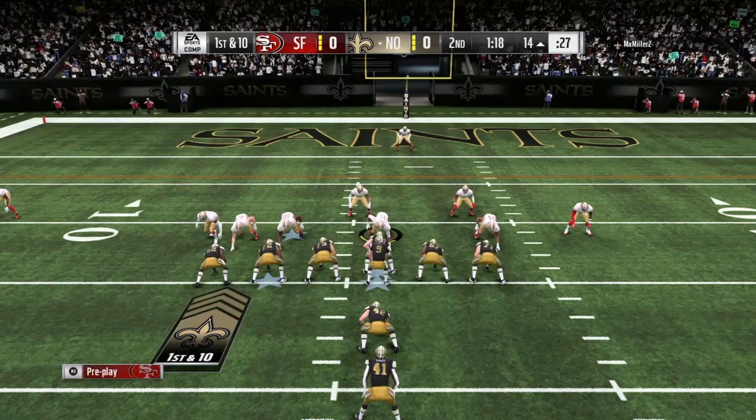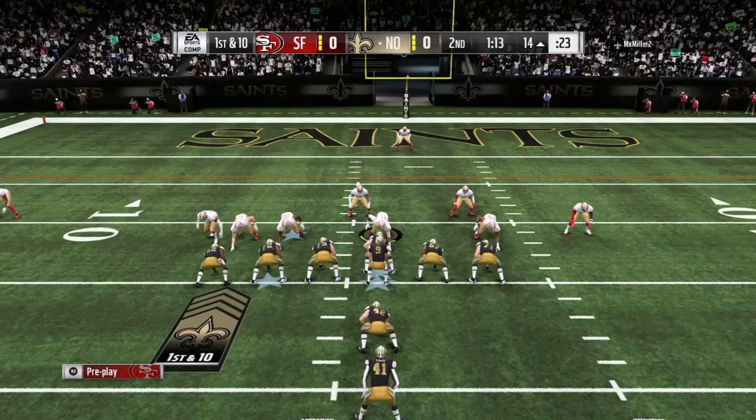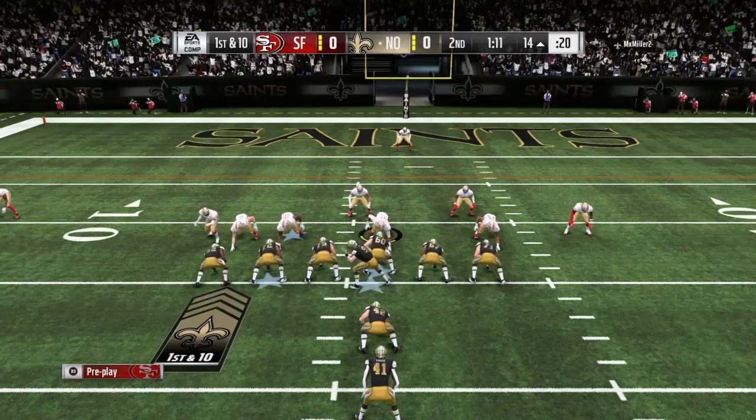down. Check, check. Good, good, good. Line 4, ready. 36, 36.